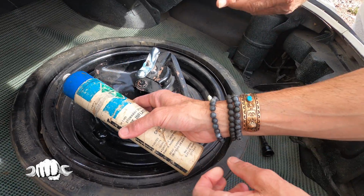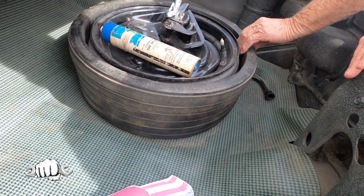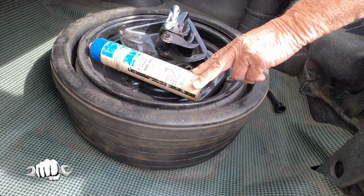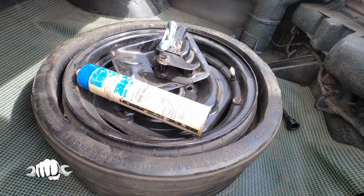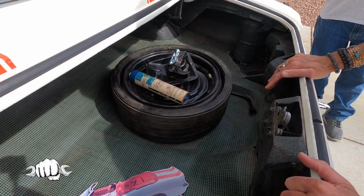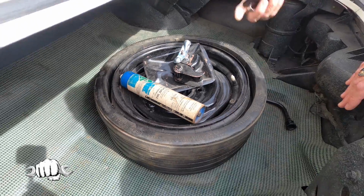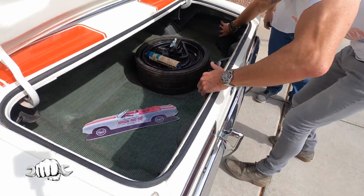It's what you had if you got a flat. The spare doesn't have any air in it, and you use this to blow it up. So this is completely deflated? I've never messed with it. Why would you? Why would you have this if it wasn't for that?